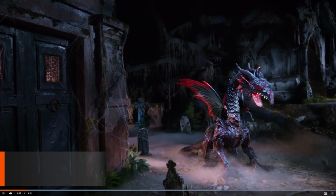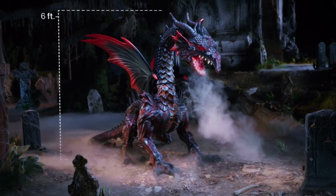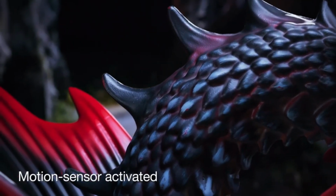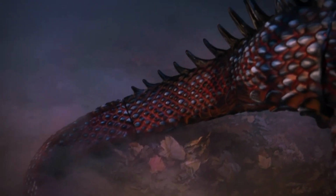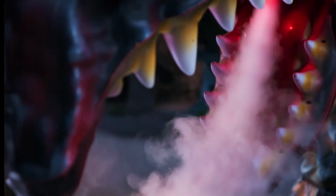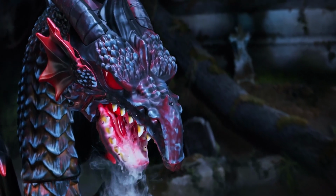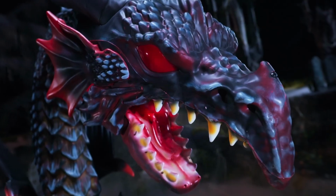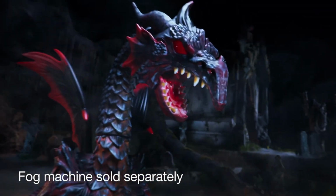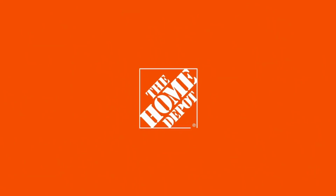When passing through the graveyard this fright night, tread lightly. You wouldn't want to disturb the things that may lurk in the darkness. Long, lean, and mean from head to tail, the 6-foot animated giant fire dragon is one blazing beast. Precision-molded scales and sharp spikes run the length of its blood-red body. Two giant wings arc upward from its back, prepared for flight with a terrifying roar. Its searing LED eyes come alive. Its mouth begins to move, opening and closing, glowing bright red against the infinite black, as a powerful roar emerges from the inferno raging in its chest. No sudden moves now. You don't want your night to go up in flames. The 6-foot animated giant fire dragon. Only at the Home Depot.